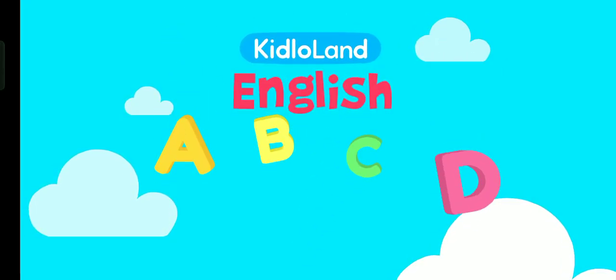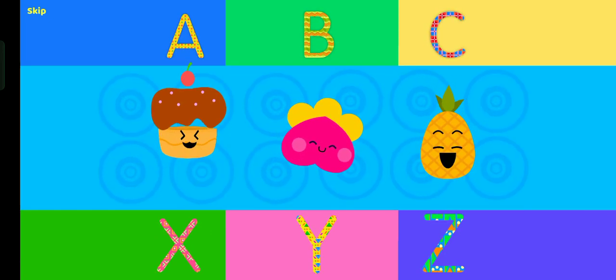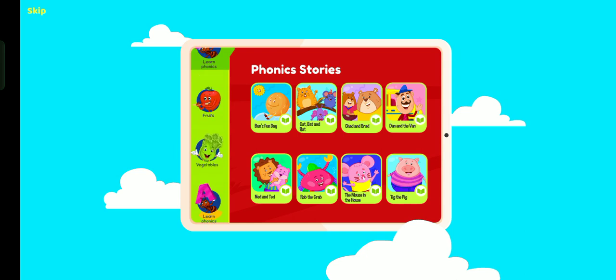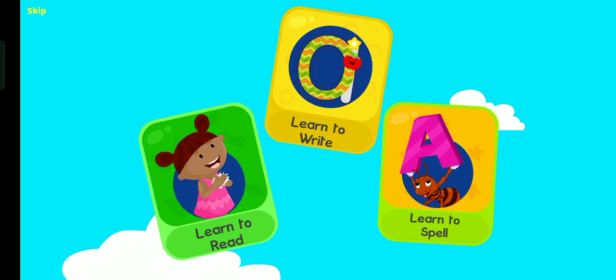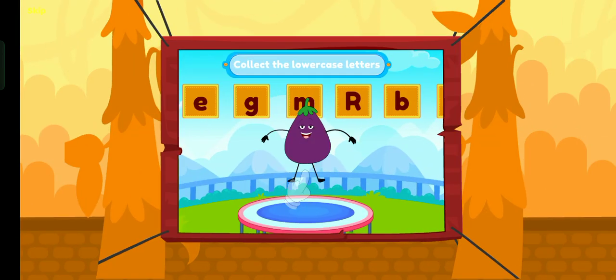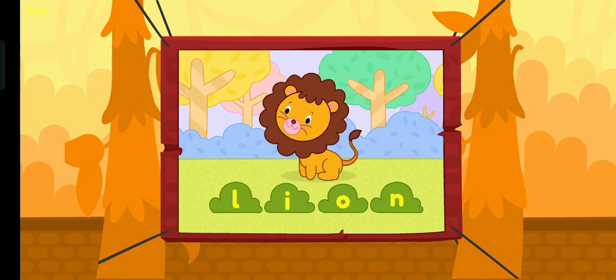Welcome to Kidlow English, a complete English learning program for kids. It teaches the letters of the alphabet and first words to pre-K and kindergarten kids in the most playful way. Discover hundreds of songs, stories, games, and activities that teach them to read, write, spell, and more. Based on the English learning curriculum recommended by teachers worldwide, it makes the process of learning the language so easy.